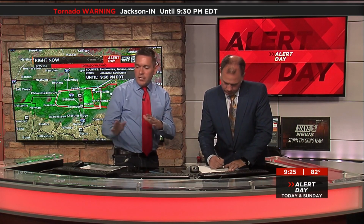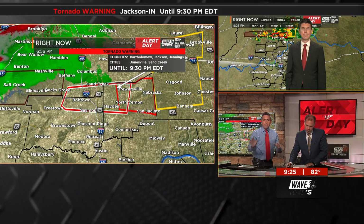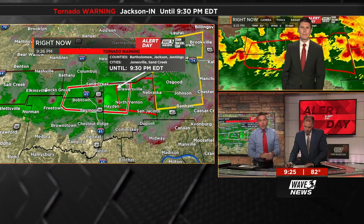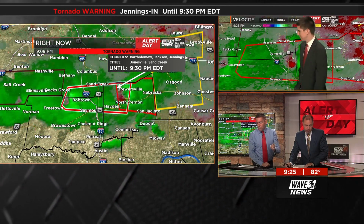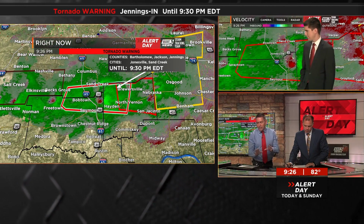Ryan, we're watching these areas of rotation, each little wiggle that's passing through. There's several of them, but we'll just see whether or not they can cycle back up to produce additional funnel clouds. Again, as long as they're funnel clouds and not tornadoes, we're okay with that idea. But it does look like the Weather Service is going to allow this particular tornado warning there across portions of Jackson and Jennings. We're going to allow it to at least settle down and expire.